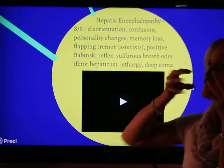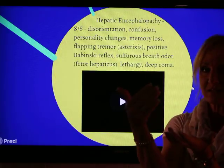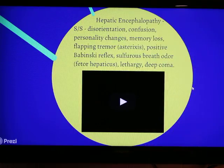They can get this sulfurous odor to their breath. And again, that's just because of toxic levels that are now in the bloodstream and have not gotten eliminated through the GI tract because the liver is no longer processing those things.